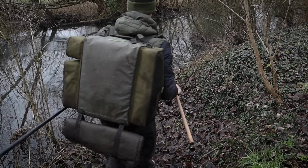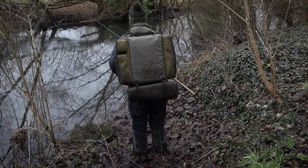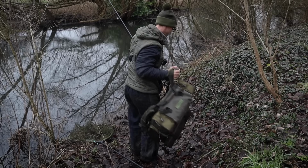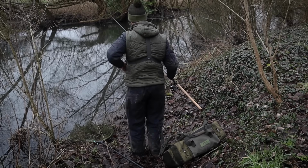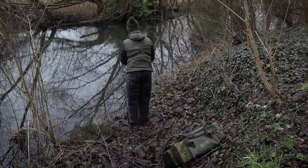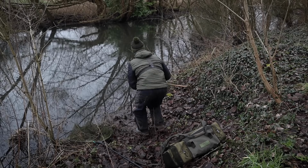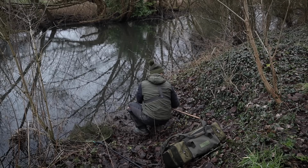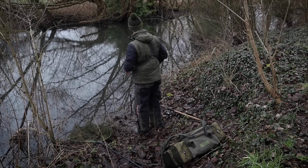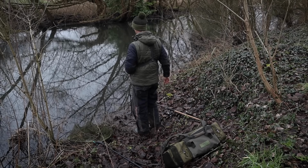Another incredibly attractive looking chub swim. I think I've said that about every swim so far. But this one does look good. There we go. That's gotta be the one. There we go. Just on the tip of that tree. It's gotta be the one.